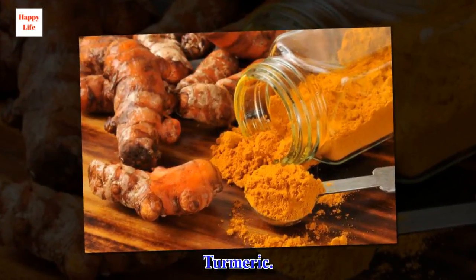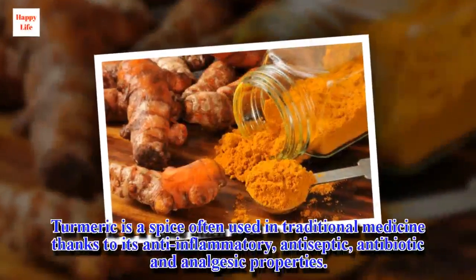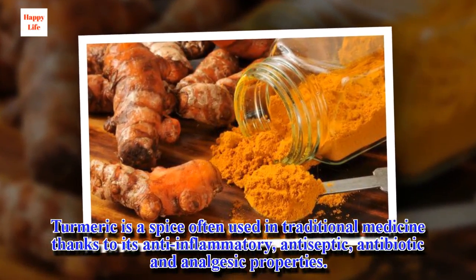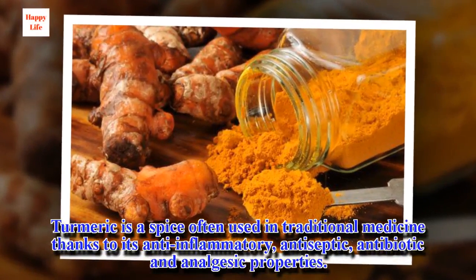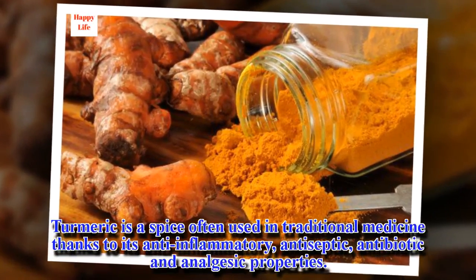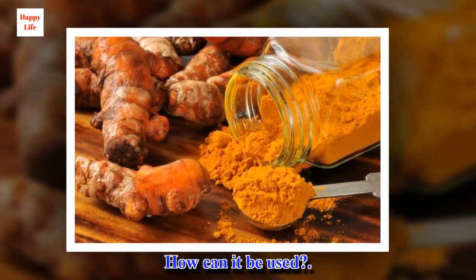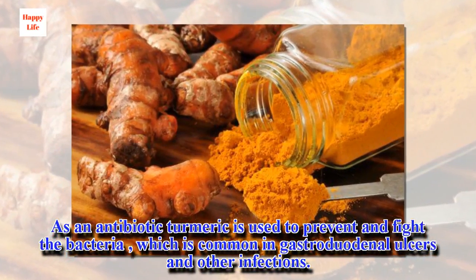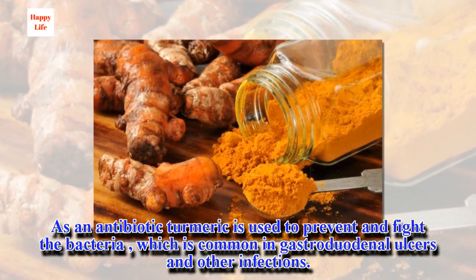Turmeric. Turmeric is a spice often used in traditional medicine thanks to its anti-inflammatory, antiseptic, antibiotic and analgesic properties. How can it be used? As an antibiotic, turmeric is used to prevent and fight the bacteria, which is common in gastroduodenal ulcers and other infections.